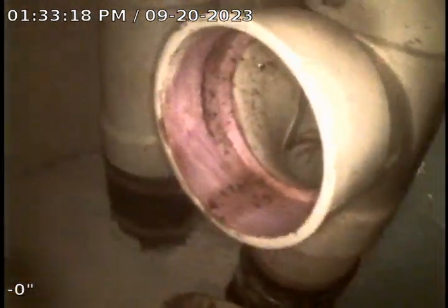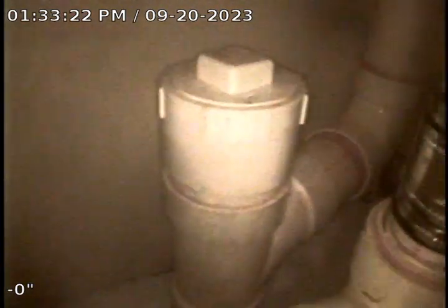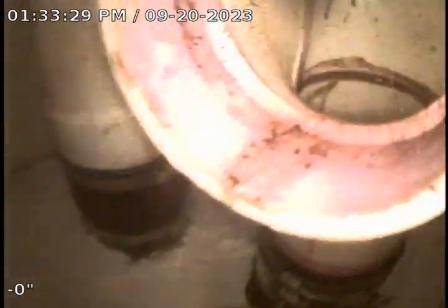You can see we have a clean out here. This line, 3 inches, labeled sewer. You can see we have a second clean out here, and we'll show you up on the 90 there. It's labeled storm. We're going to do a diagnostic televise of the sanitary.